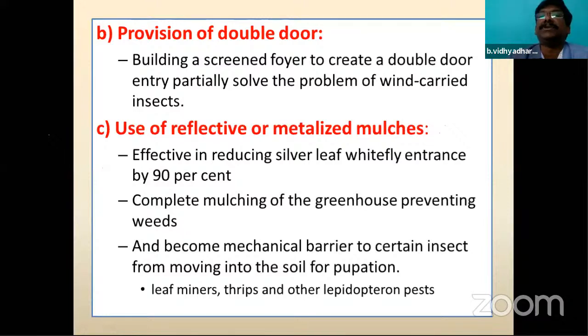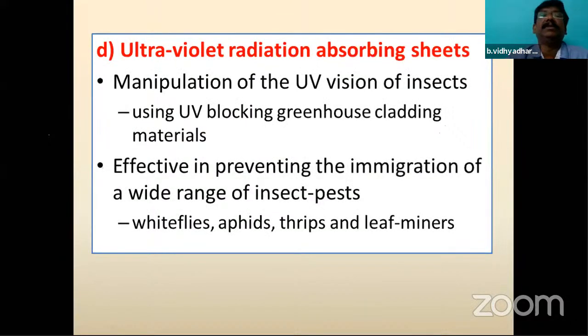Complete mulching of the polyhouse will prevent weeds and become a mechanical barrier to certain insects that move from plant parts to the soil for pupation. The examples include the leaf miners, thrips, and other lepidopteran insects. The ultraviolet radiation absorbing sheets shall be used to manipulate the UV vision of insects and are effective in preventing the immigration of a wide range of insect pests, especially whiteflies, aphids, thrips, and leaf miners.